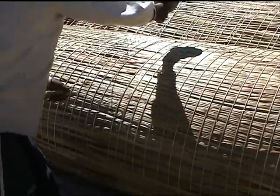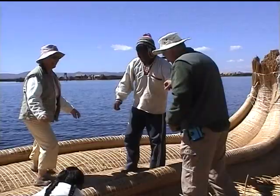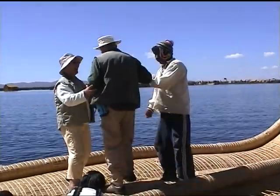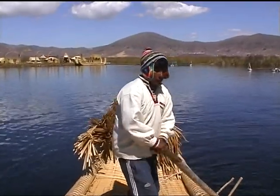For a couple of pounds donation to the school fund, we were treated to a ride on a reed boat. Getting aboard was a bit tricky, but after that it proved a very calm, relaxing experience.